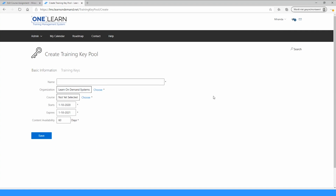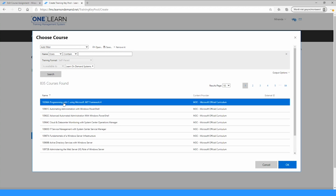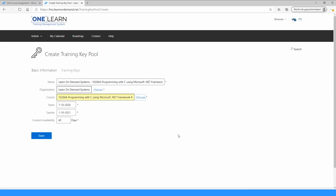On the Create Training Key Pool page, skip the name field for a second and go down to select a course. This is because when you add the course, it will wipe out whatever name you added. Click Choose for the course and select the course, and then we are going to click OK. I'm using a mock course for this. You can, of course, use whatever you want.